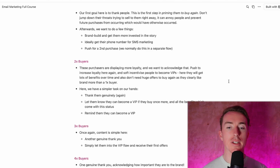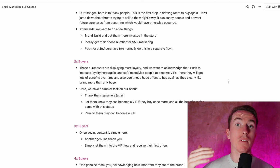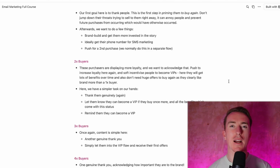Want to push to increase loyalty here again, and this is where the soft incentives come in: by not giving them an incentive right now, but letting them know that if they become a VIP, they can get exclusive offers when they purchase their third time or potentially fourth, depending on how often you get repeat purchasers. If it's quite easy for you to do so, maybe do that at the 4 purchase mark. If it's not so easy for you, maybe at the 3 purchase mark would be a little bit better.